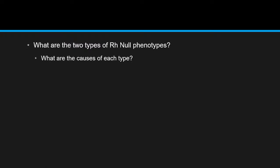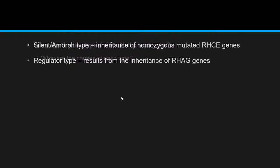Okay, so we'll see what are the two types of RH phenotypes. We have two types. We have the silent or the amorph type, and the other one is the regulator type. What's the difference between the two? The silent amorph type is the inheritance of mutated RHCE genes. All right, and the regulator type results from the inheritance of RHAG genes. So what does that mean?